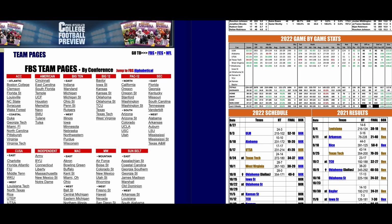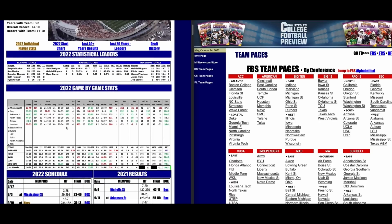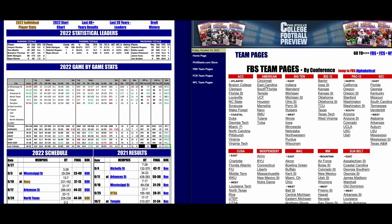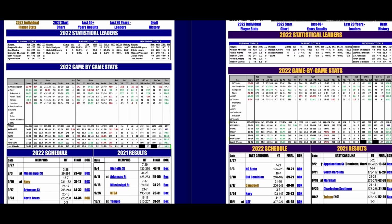All right, next game we're going to look at, we're going to put Memphis on the left, and we are going to put East Carolina on the right. East Carolina's a 5-point favorite. I like to put the home team on the right and the visitor on the left.